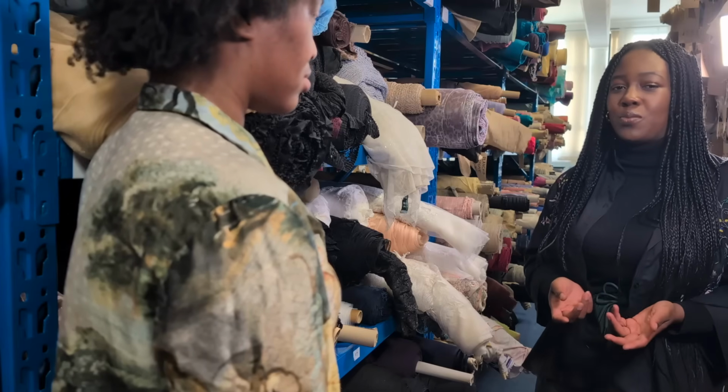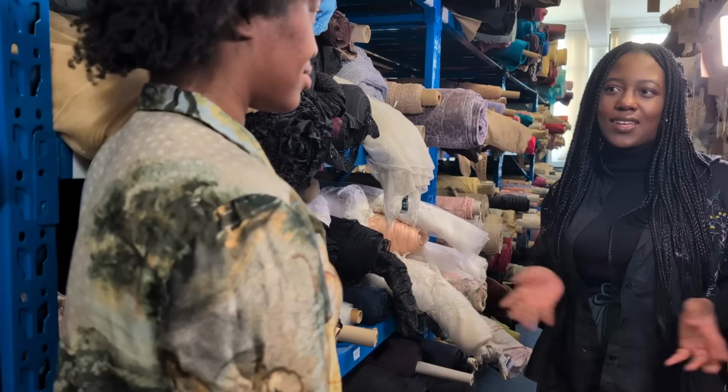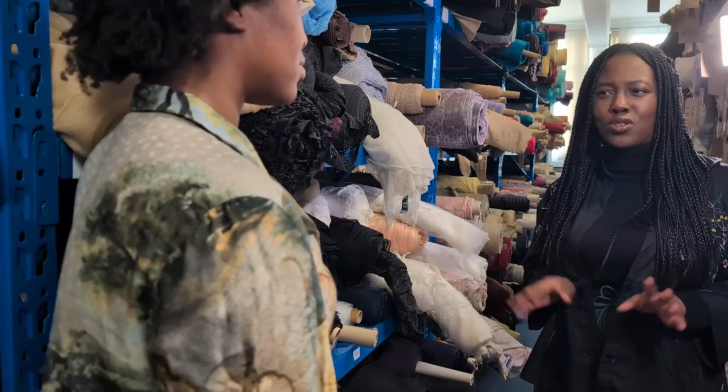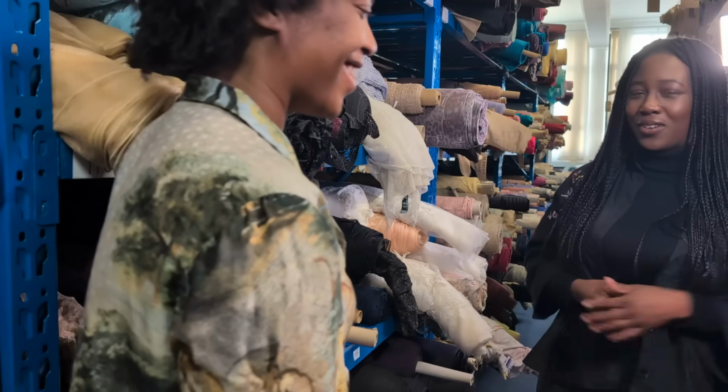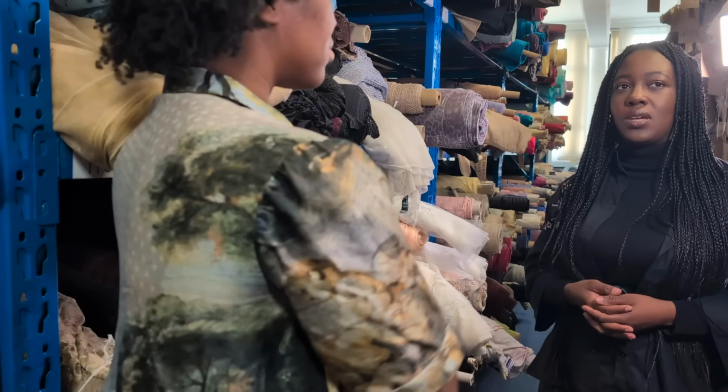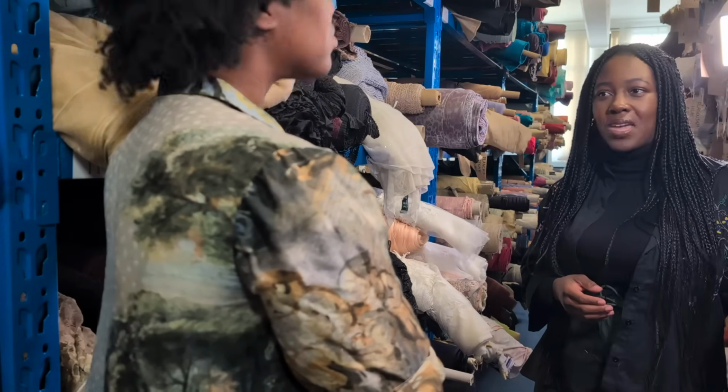And traditionally, what people do is you kind of knock on doors and you're like, "Hey, do you have any spare fabrics?" And some people say yes, some people say no. Some people are like, "Who are you?" You know? And so it's quite a long process. So we wanted to make that easier.